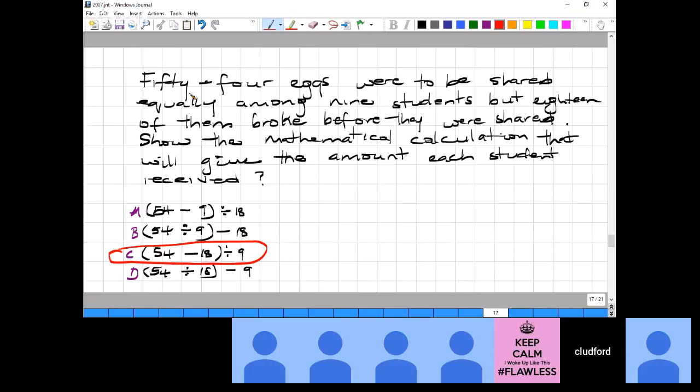But look at what happens. There are 54 eggs and they were to be shared equally among the 9. But 18 of them broke before they were shared. So the sharing does not happen yet. The sharing happens after some of them were broken. How many of them were broken? 18. So when we take out the 18, then whatever is left, we're going to share that among what? Among the 9 students.